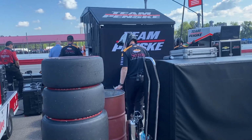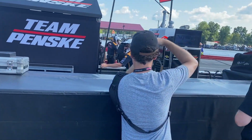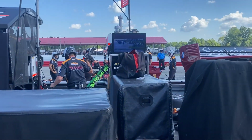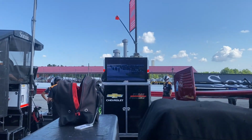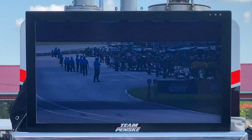All right, guys, we're with Tim Penske right here on pit row. Got the pit crew back here. You guys are getting ready. Yeah, one of the cars out here. You can see the view from TV.